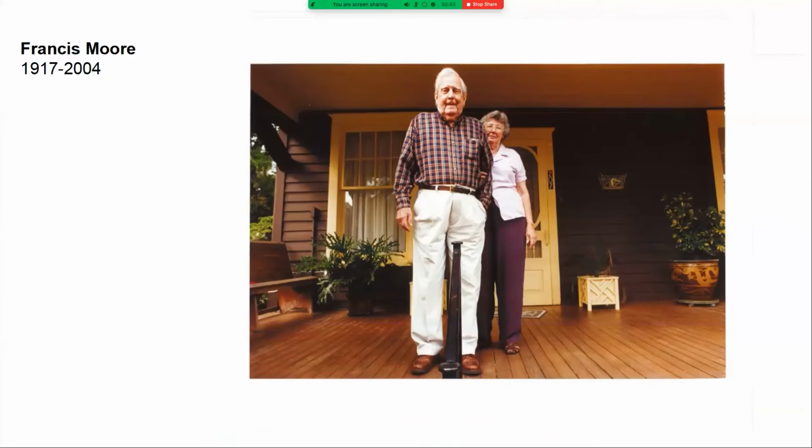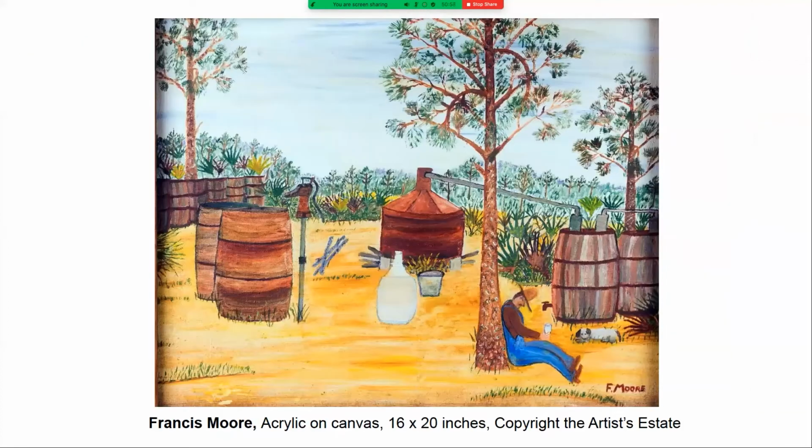Francis Moore lived in Hawthorne, Florida, a small town east of Gainesville. He was born and raised there, raised his family there. His wife, Mary, was from the same town. And for one of his birthdays, his wife, Mary, gave him a certificate for painting classes at the local library. And he said, "Mary, I have no interest in that. I don't want to paint." She goes, "Well, you have to."